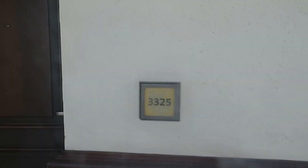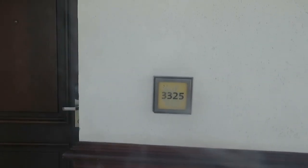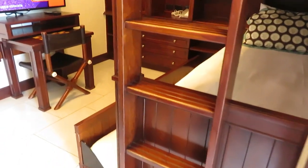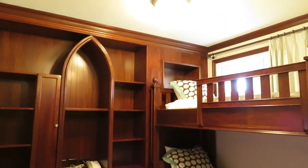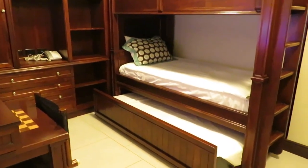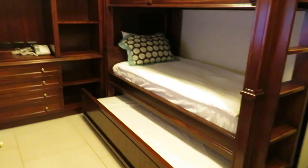We are staying in a concierge level room in the Italian Village, 3rd floor, room 3325. And you enter into the kids' room, which sleeps 3. Bunk beds, and then the trundle bed. So you have 3 twin beds in here.